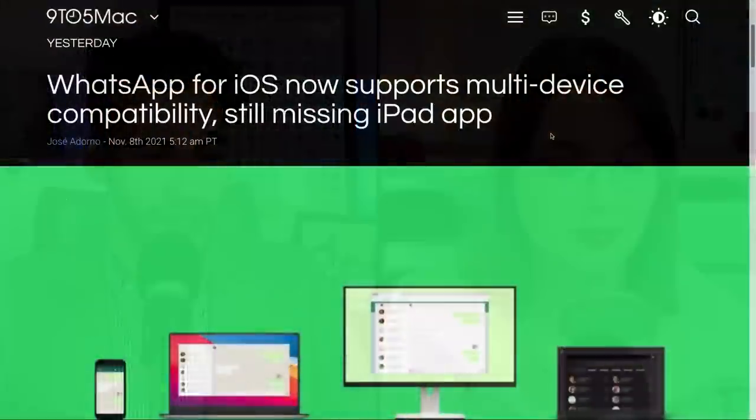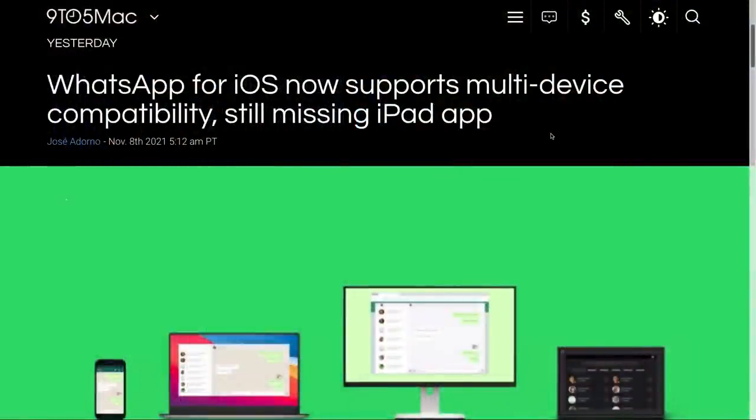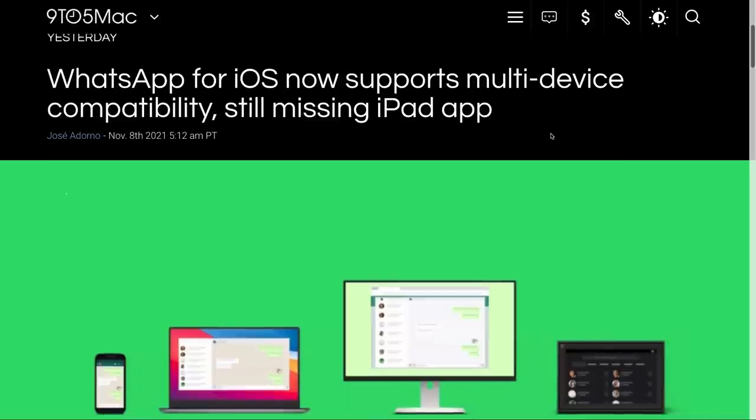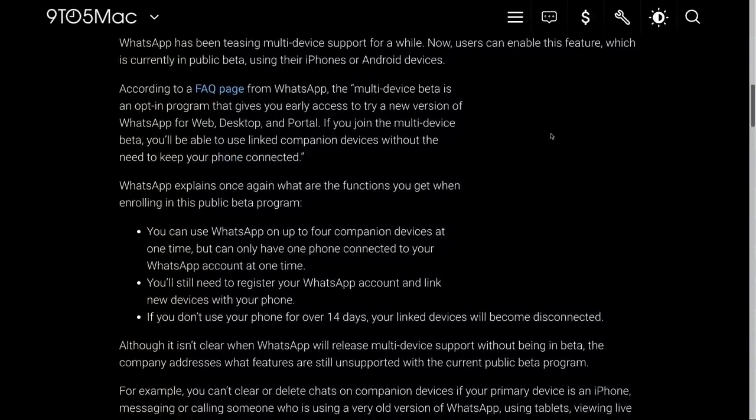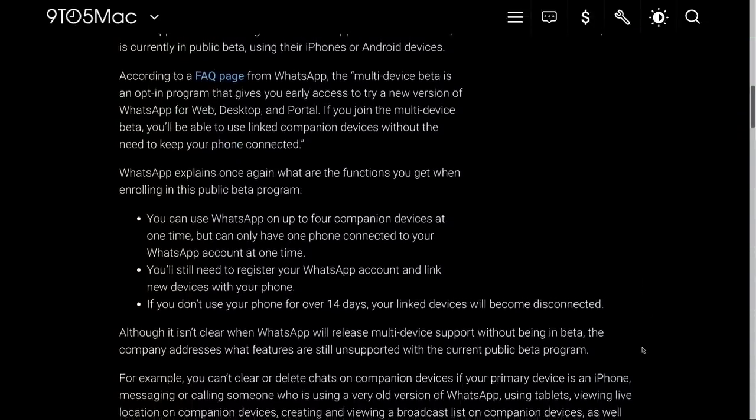And last but not least is a little story about WhatsApp, which now finally supports multi-device compatibility. However, like another app we know, Instagram by Meta, it does not have an iPad app. And we continue to say, why don't you have an iPad app? Oh, I know. It's so frustrating.